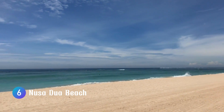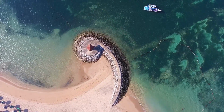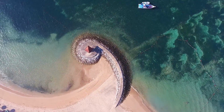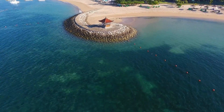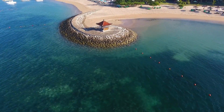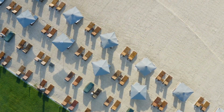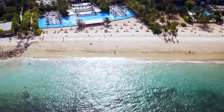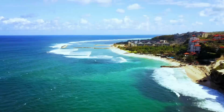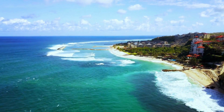Number 6. Nusa Dua Beach. Want to get away from the hustle and bustle of Bali's city life? The solution is Nusa Dua Beach. Relax on a nice sun lounger with a fresh drink in hand, and listen to the soft slop of surf on silky, white sands. You won't receive the cultural experience you'd get anywhere else in Bali. After all, this is a gated resort enclave on its own private peninsula.